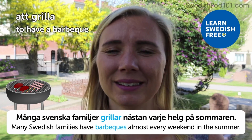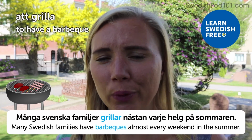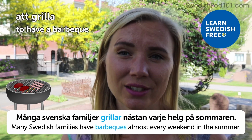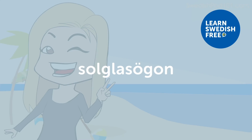And this is true. In every garden, at every balcony, everywhere, there will be families having a barbecue, and it's delicious. So I hope you're invited to a barbecue party sometimes in Sweden.